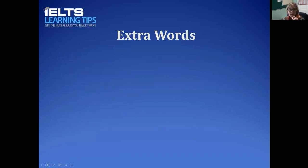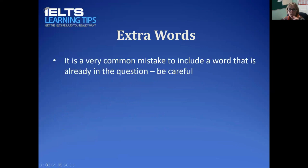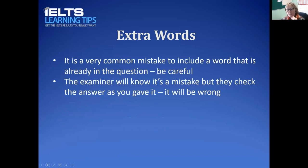Okay, this is another place where students often lose marks. It's very, very common for students to include a word in their answer that is already in the question. And that's because it came in the listening. If you repeat a word, even though the examiner knows it's a mistake, they will check that answer as you write it. And if you've got a repeated word, then the answer is not correct because you're repeating something in the question, so it will not make sense. So be very, very careful that you don't repeat a word that's already in the question.